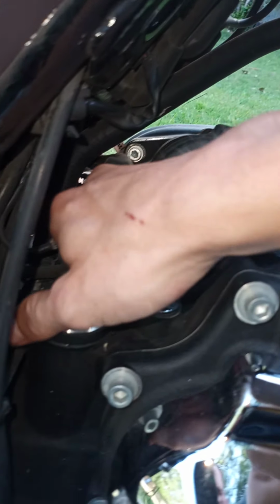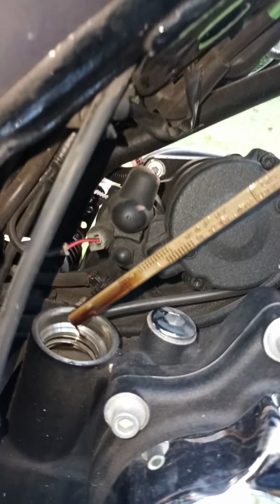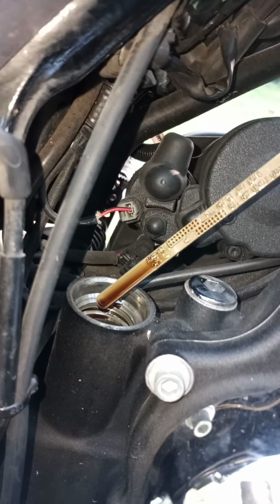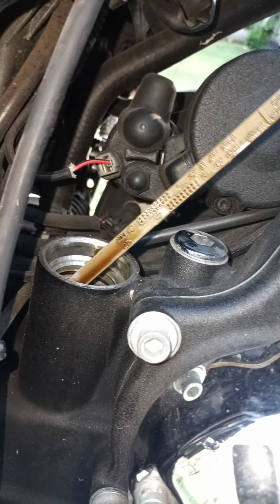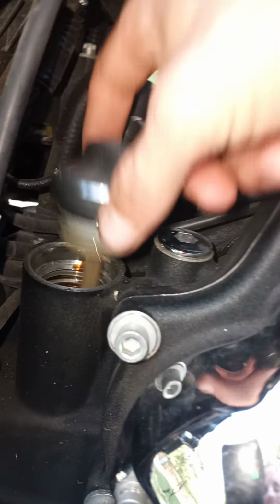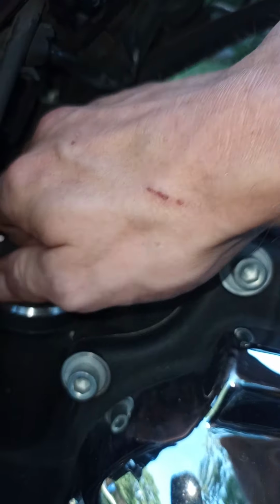As you can see, taking off the dipstick, the oil is black. It needs to be changed. It hasn't been changed since he got it. In the time that he's had it, we hadn't changed it, but it's time for it to be changed and to have the plugs changed. Like I said, it's only got just over 11,000, soon 12,000 miles.